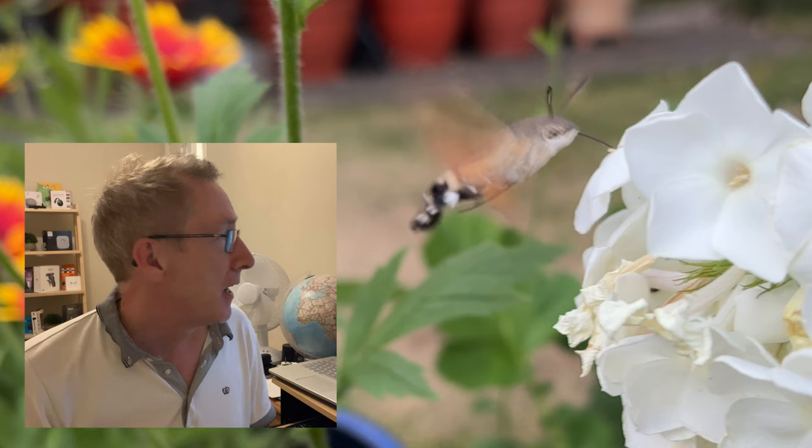When I first saw this amazing flying creature, I couldn't believe what I was seeing. It looked like a hummingbird, it sounded like a hummingbird, and I thought to myself, what is a hummingbird doing in my back garden, feeding on my flowers in Warwickshire, England, the United Kingdom?